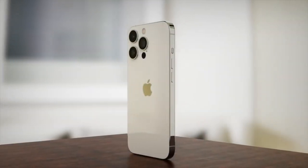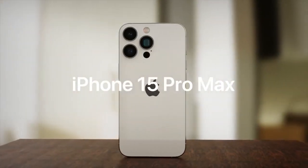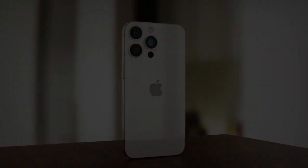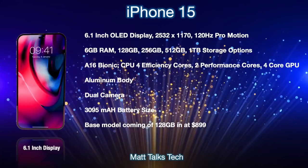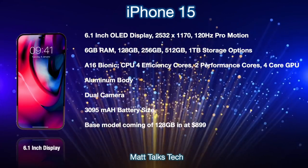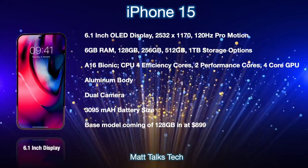So next, let's do a summary of everything we know so far, including the prices for the iPhone 15 to the iPhone 15 Pro Max, and also all the details about the specs too. As I keep repeating myself here, it is very early days, so a lot of these specs could change over the next year before the iPhone 15 does come out.